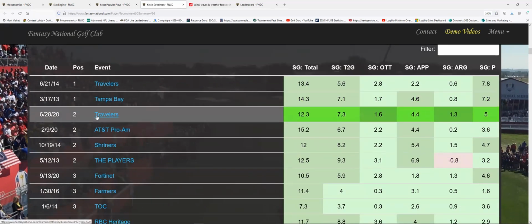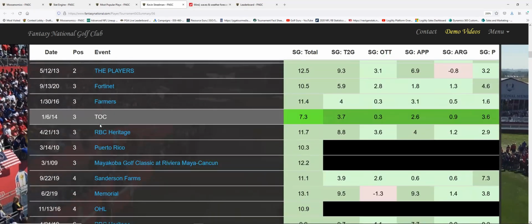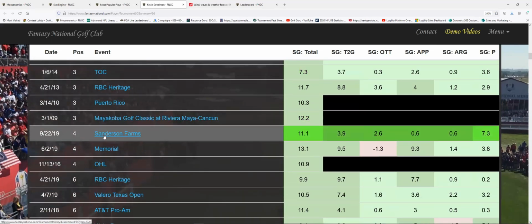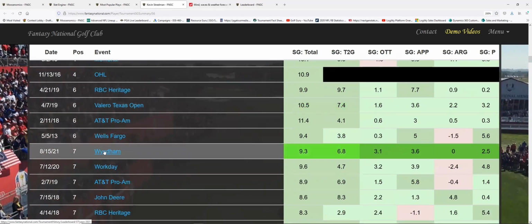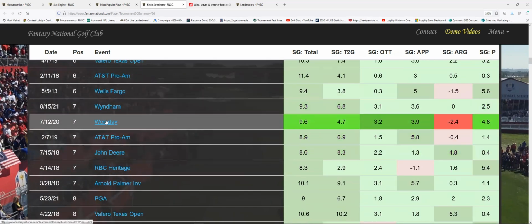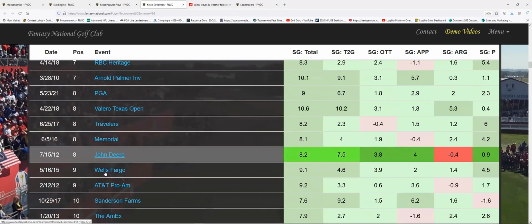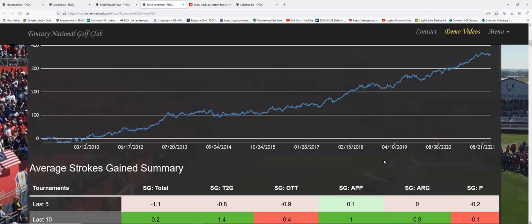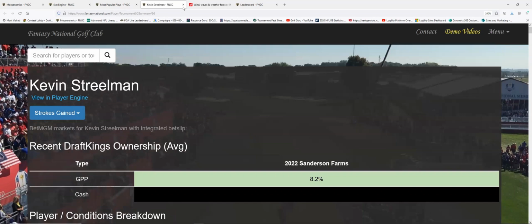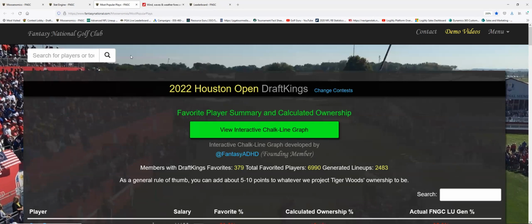Let's see what he's done. Not a whole lot recently. Just trying to see where he's had some success. Sanderson Farms, not too long ago. Valero, Wells Fargo. That's so far. I'm not going to count that. Strike that, that's like Arnold Palmer, way long ago. Valero, 2018. I was just curious, but he can poke it over 300 yards. I don't know. I think he could be an interesting play at that price tag, and you can see really low ownership.